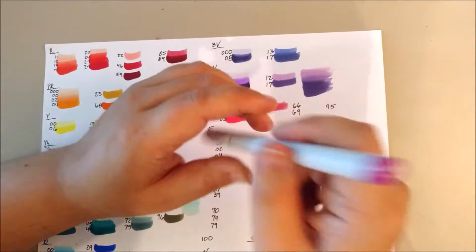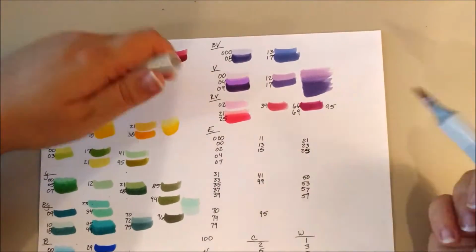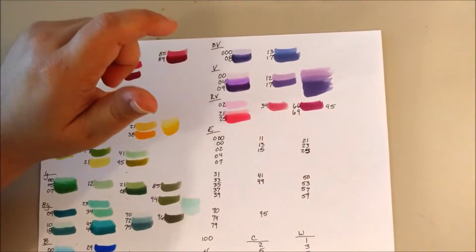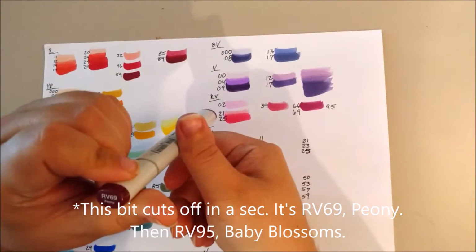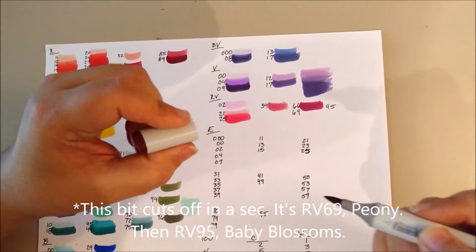RV66 Raspberry. This is a really fantastic and really fun color. Like raspberry beret. So true. It's a fantastic raspberry color. RV Peony. Excuse me, RV6.